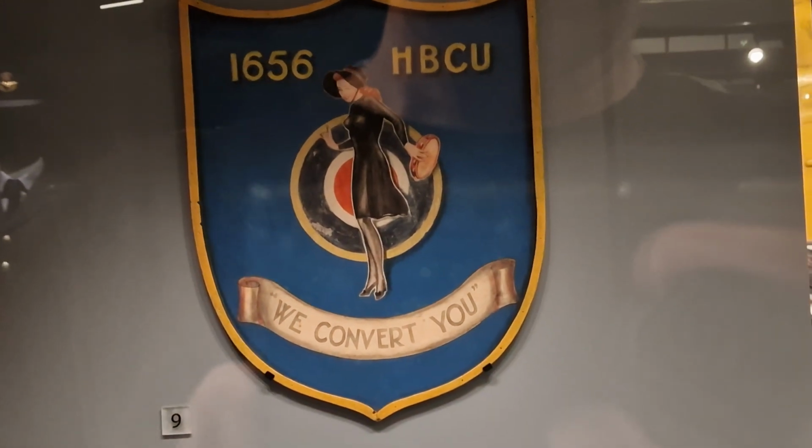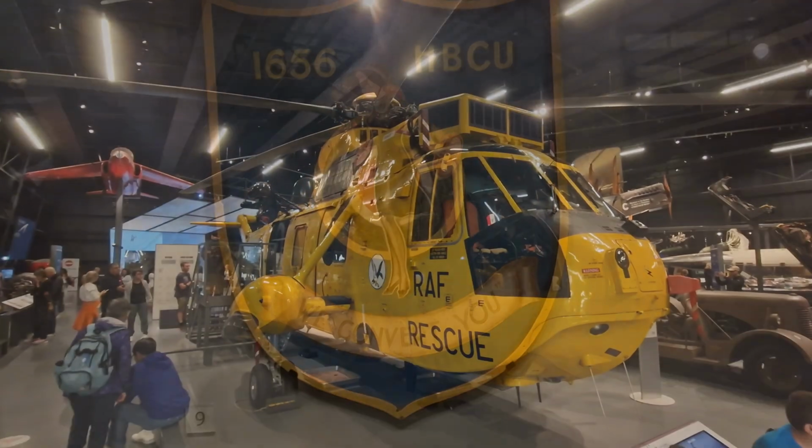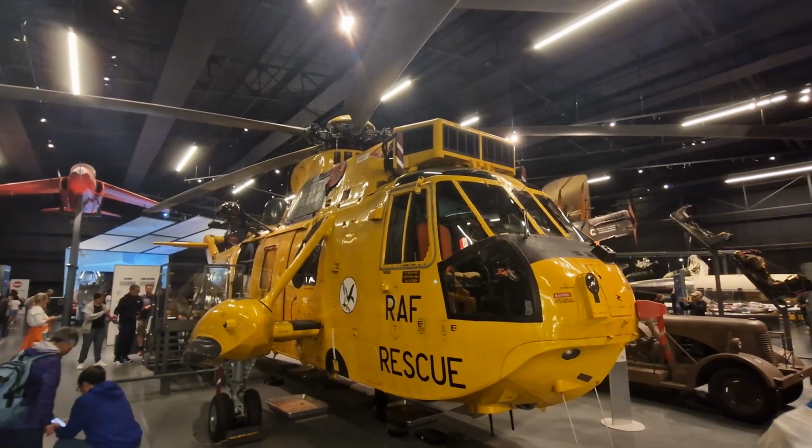What I love is you've got lots of different things, including these memorabilia and those medals that you've seen already, and then you go right up to modern history with one of these RAF rescue helicopters.